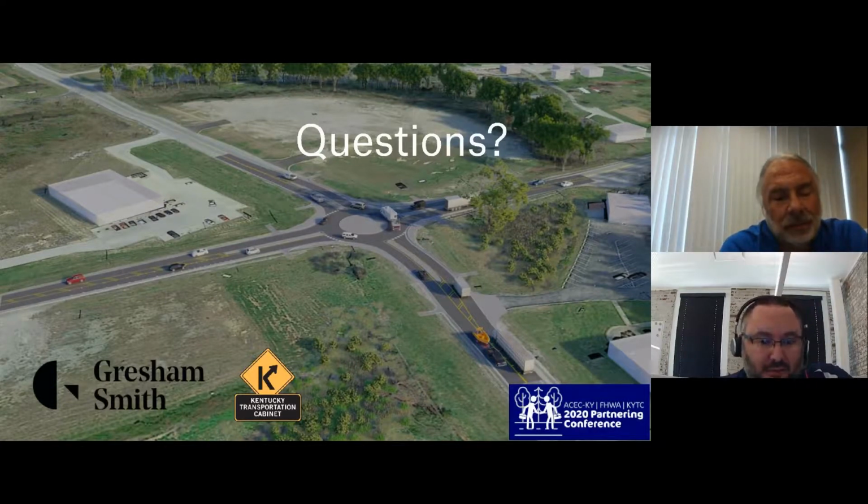Okay, but there's another question down here. Did the local public agency request the mini roundabouts, or do engineers recommend this action?